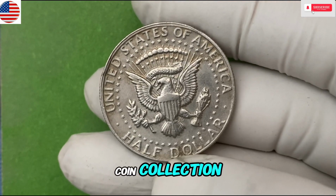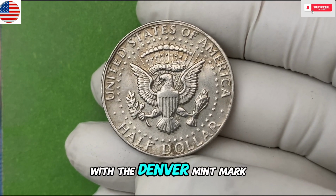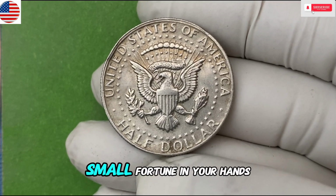If you have an old coin collection, or if you come across a Kennedy half dollar from 1972 with the Denver Mint mark, be sure to take a closer look. You might be holding a small fortune in your hands.